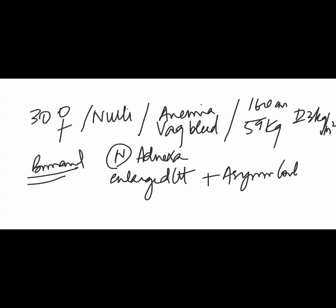So this is a case scenario where a nulliparous woman is coming to the gynecologist because of anemia and vaginal bleeding. She is 160 centimeters tall for a weight of 59 kg, and the body mass index is 23. Bimanual examination shows normal adnexa, but the uterus has an asymmetric contour with enlargement. After the bimanual examination, we did an ultrasound.